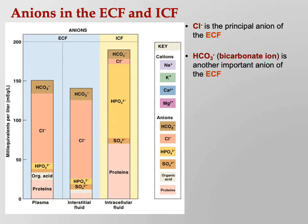So bicarbonate is very common, and we're going to see how the bicarbonate ion is made. You actually make it inside of your body. You use water and carbon dioxide to make it. But you need to know the bicarbonate ion is the principal buffer of the ECF, and it is the third most common ion of the ECF.